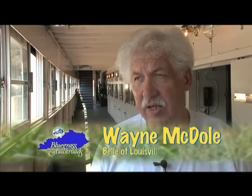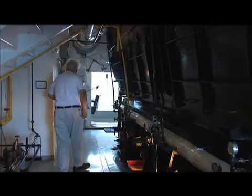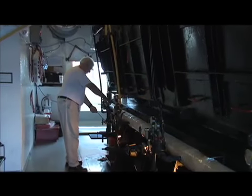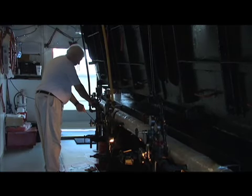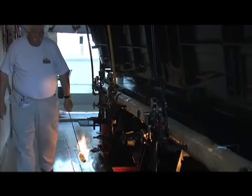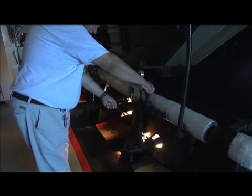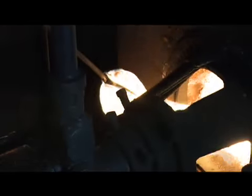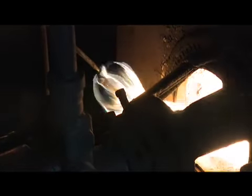I've been with the Belle since 1986, which makes it about 22 years. I basically fire the boilers on here and make steam for the engines. Essentially we take water out of the river, we boil the water, and we pump the steam back to the engines, and the engines turn the paddle wheel. That's our propulsion system. As far as I know, it's the oldest United States steam sternwheeler.